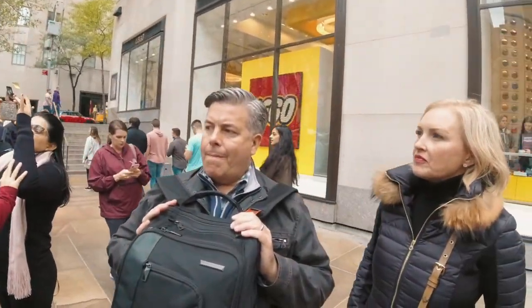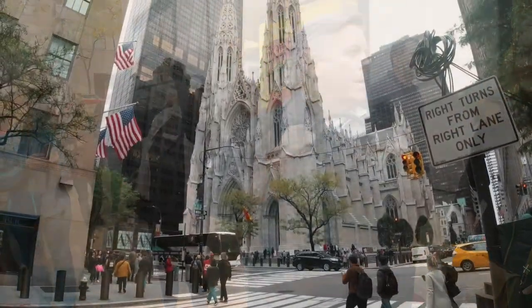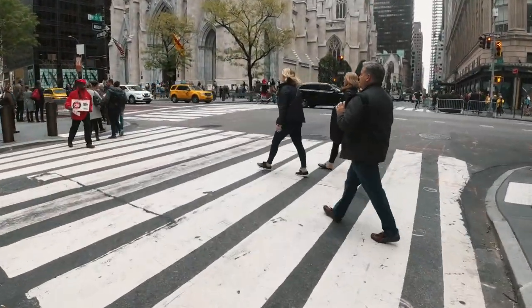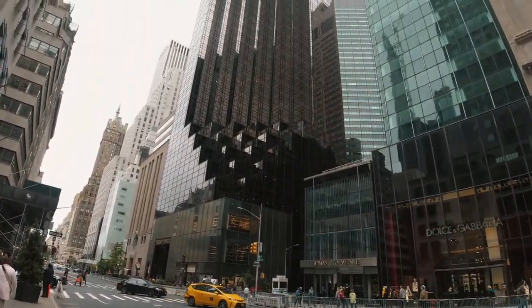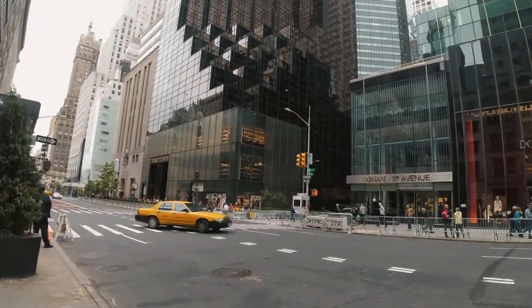We're just going to walk down Fifth Avenue towards the park. All right, let's do it. Away from further. Away from the ice. Go, rock on, rock on. It's a pyromania. Trump Tower. Love it. This is the first one though, right?